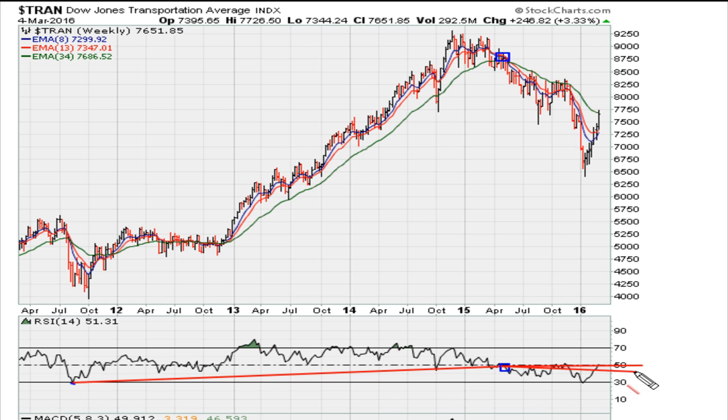And this has been a good tell for how markets were going to respond. Every time we stall and fail to hold the 50 level on the weekly RSI and also move back below the red line, we move lower. So there's a trap here, in my opinion, that the markets around here could stall.